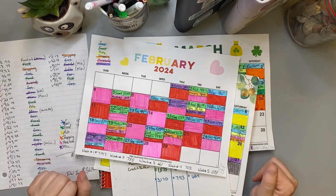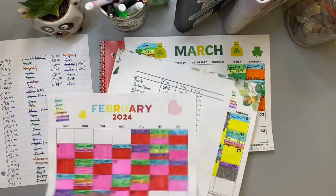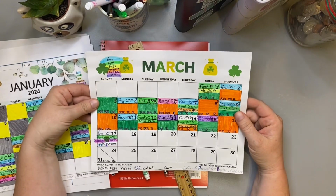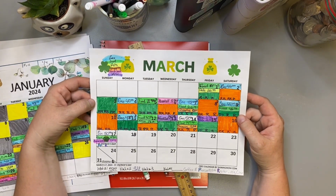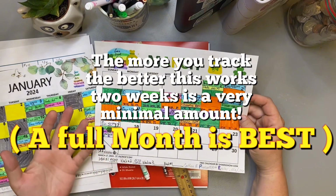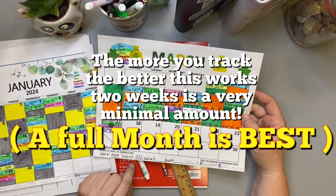Let's get into how I work this out, and let me show you what I do here. I'll show you what you can do to get this going for you. So this is March. So far in March, we've made it 2 weeks. I feel like you can start your budget with just as little as 2 weeks tracking. 2 weeks tracking is going to give you a really good idea, but if you're a variable income like me, more than 2 weeks will be necessary.